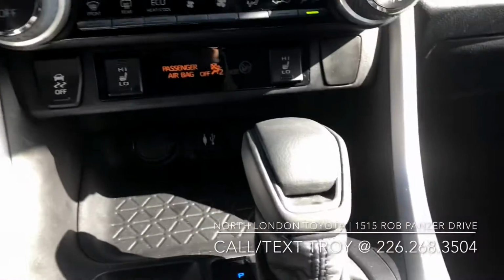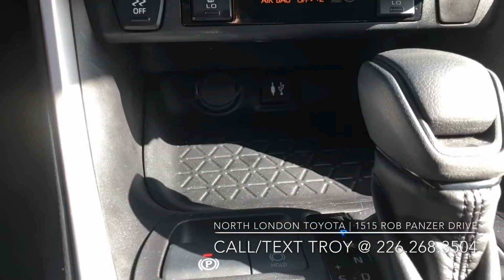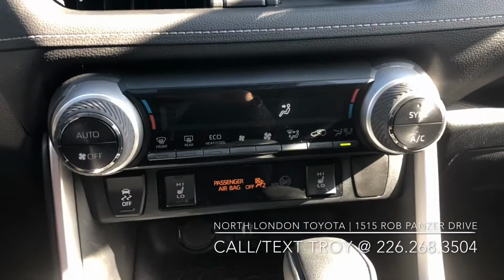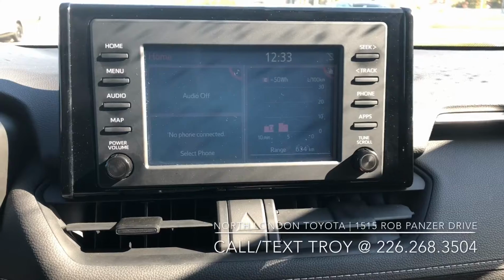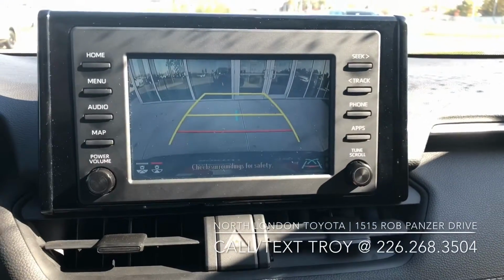It does come with heated seats on both the front driver and passenger side. You can see the USB right there close to the driver's seat, just for easily charging your phone. It does have the dual zone climate control. Nice big display unit. It is the home of your audio, your Bluetooth, and as well as your backup camera, as you can see there.